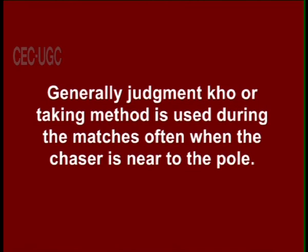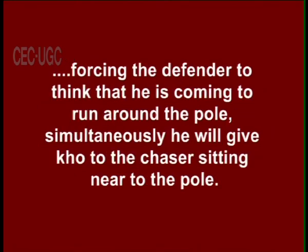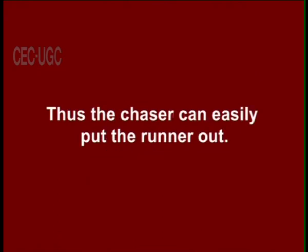Generally, judgment Kho or taking method is used during the matches, often when the chaser is near to the pole. Keeping one leg over the cross line, the active chaser stretches his other leg as far as possible near the pole and, rotating his hand, he gives Kho, forcing the defender to think that he is coming to run around the pole. Simultaneously, he will give Kho to the chaser sitting near to the pole. Thus, the chaser can easily put the runner out.